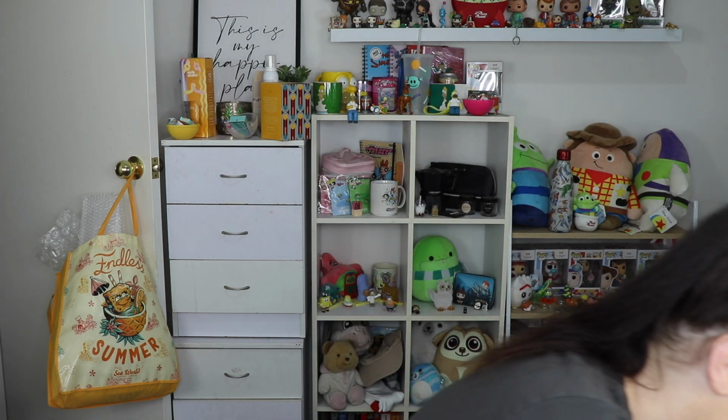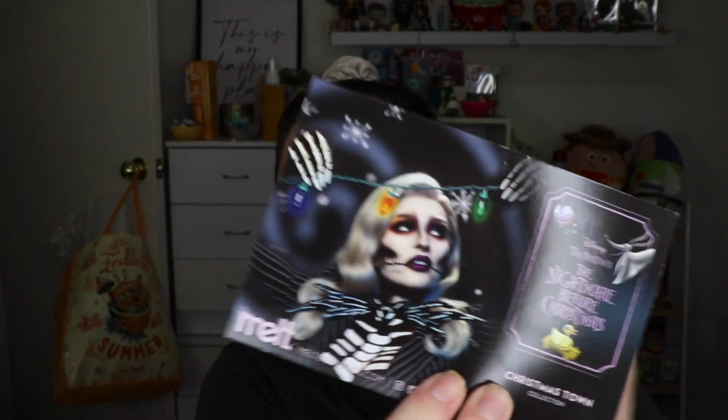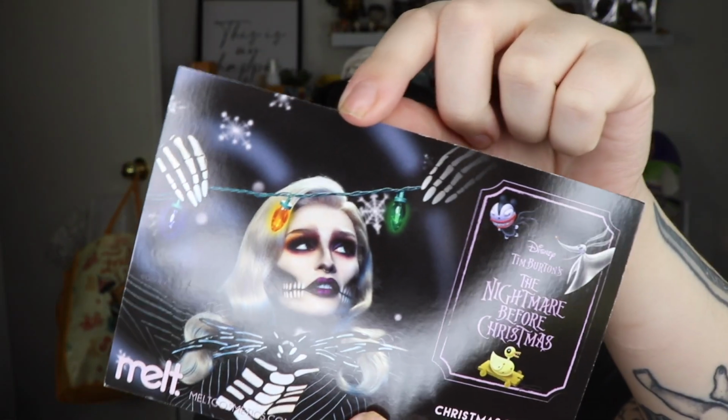So first, I just want to show you the box. When you order it, it's got Jack's outfit pattern on it, and it says "Thank you, we love you" from Melt, and I just think that's so cute. I don't know if it's meant to be like that, but to me that's what it looks like, Jack's little suit patterns, so I don't know if that was intentional. But then we get this super cute little postcard, and it says Christmas Town Collection.